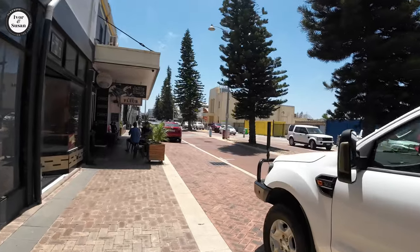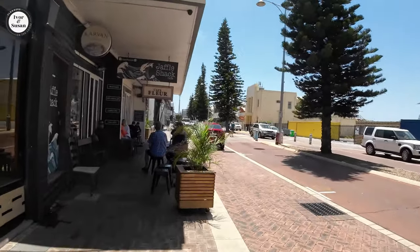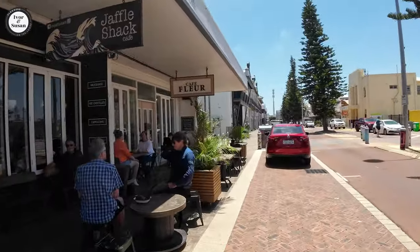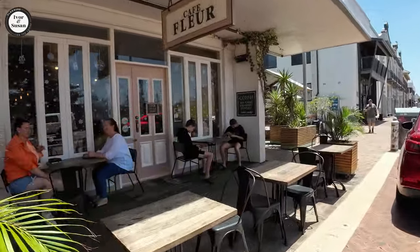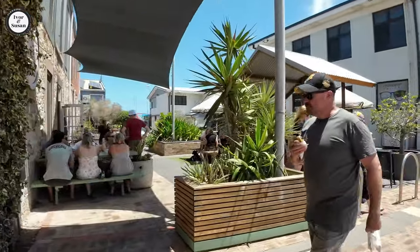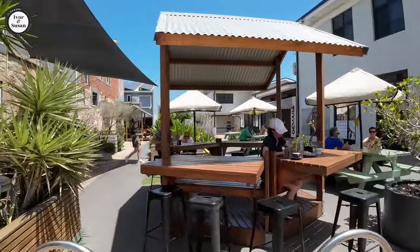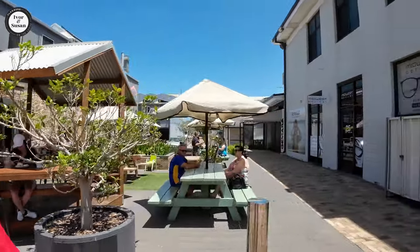So this cafe here is open, Cafe Fleur. And there's a few people sitting in there having a coffee and some breakfast and that. People out here also. Looks like quite a nice little cafe.